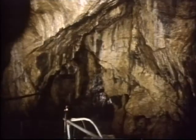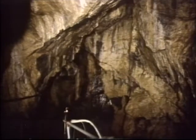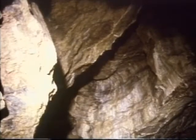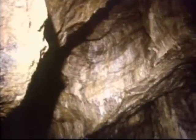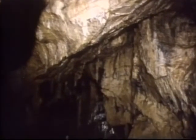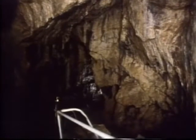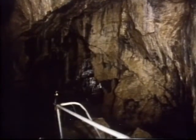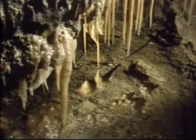The caverns also show the effects of water which has percolated through the cracks and crevices in the limestone. Rainwater, which contains some carbon dioxide absorbed from the air, is really carbonated water. When it's in contact with the limestone, it changes it to calcium bicarbonate, which is highly soluble. It dissolves easily.